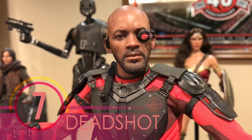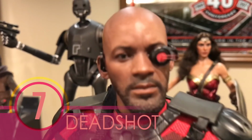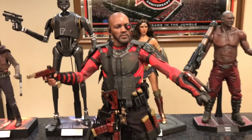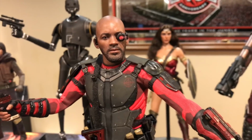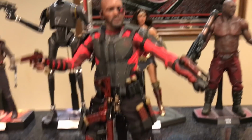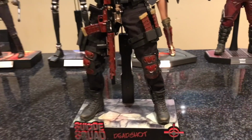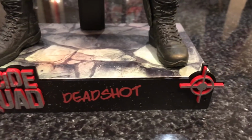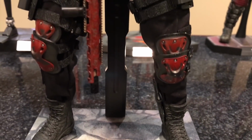My 7th favorite Hot Toy purchase of the year is the Fresh Prince, Big Willie style. Will Smith as Deadshot from Suicide Squad. I did like Suicide Squad, and I did like Will Smith's character of Deadshot in the movie, and I do love this figure. This figure is amazing looking. Let me start down here with the base and show you what he comes with.